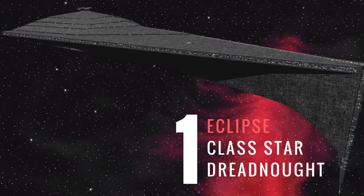Right now, in the current canon, the only sort of Dreadnought that we've actually seen has been the Executor class, but I will say it does seem strange to me to choose such a name given the obvious connotations. The Eclipse in the current canon was last seen hiding out somewhere in the Unknown Regions.